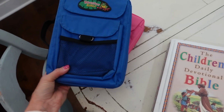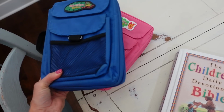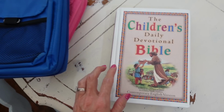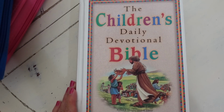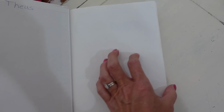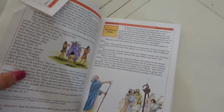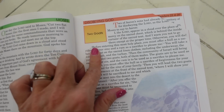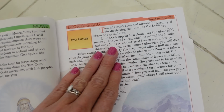Right, and then these are their Bible cases. They both have the Adventure Bible, which is super good for kids. And then this is the Children's Daily Devotional Bible that we're going to be using throughout the summer. It actually used to be my cousin's when she was little, and they gave it to us when I had kids. Basically, this is the day that we did today, and you have a whole 5 days of stories.